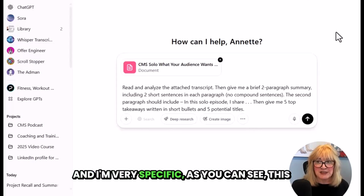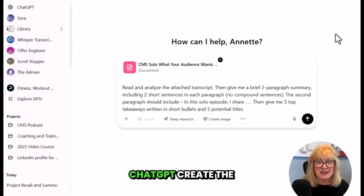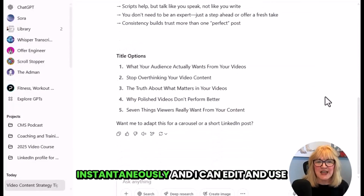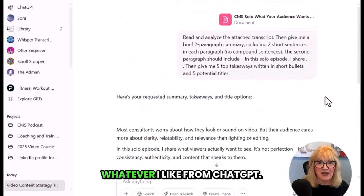And I'm very specific. As you can see, this is the prompt that I use every time to have ChatGPT create the results exactly as I want them. And then I have these results almost instantaneously, and I can edit and use whatever I like from ChatGPT.